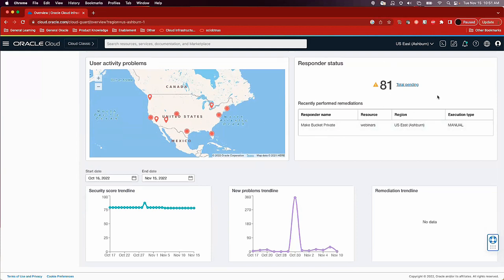So a lot of these will be automated responses, or potentially automated responses, that you'll just go in and click remediate if that option's available. So we have 81 of those pending that I could do, instead of having to go in and do a bunch of manual action. And then this will show you how everything's improving over time, or what's going on within your tenancy. So your security score, any new problems.